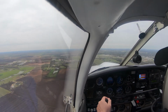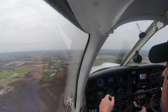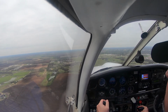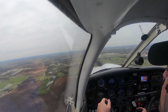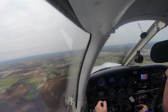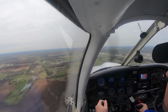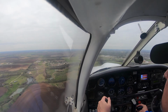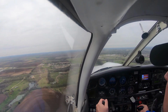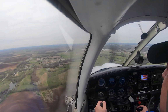Let's add this last notch. Alright, so we got a lot more drag. We're already at 70 knots. Good. We're about 650 feet high. Yeah, I would take out power. We were starting to sink. That's okay. I learned something in a video.